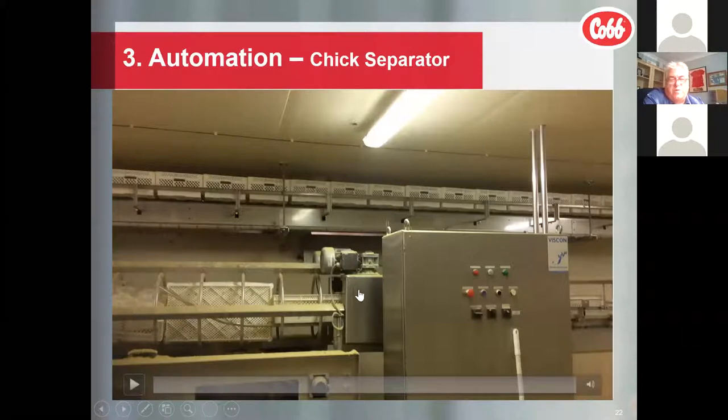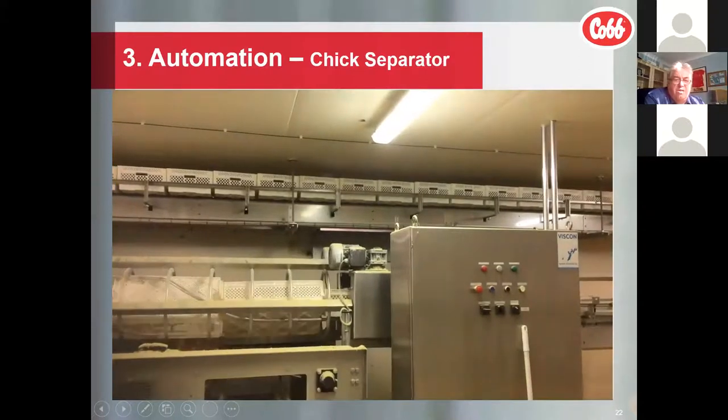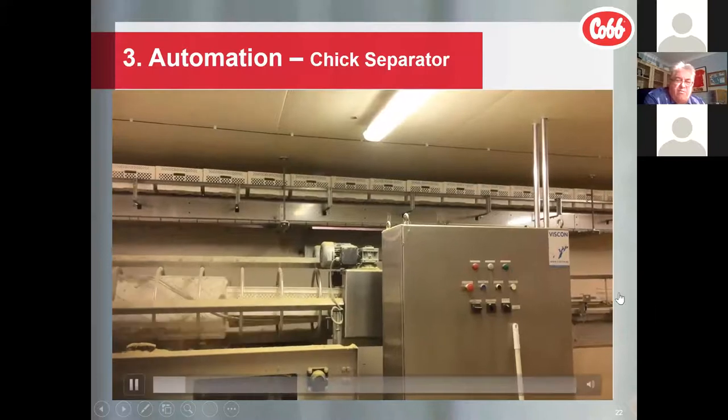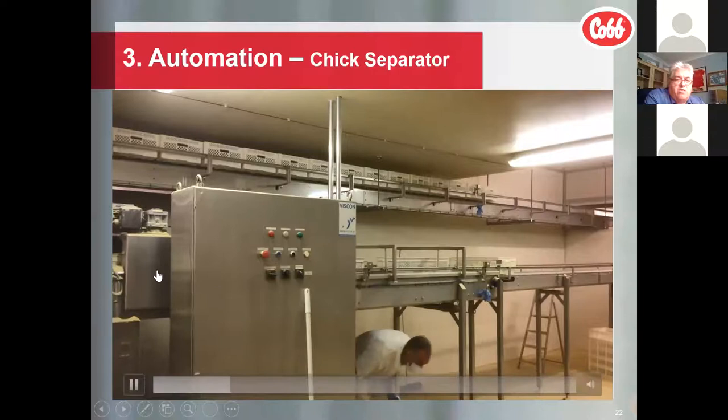But what I don't like about this system is, you can see here, after the washing machine, the clean baskets are going back this way. It's just in the dirt, with all the dust in the room, which is a poor operation. And the chick baskets are coming from the destacker here, where the chicks are supplied to this corkscrew.